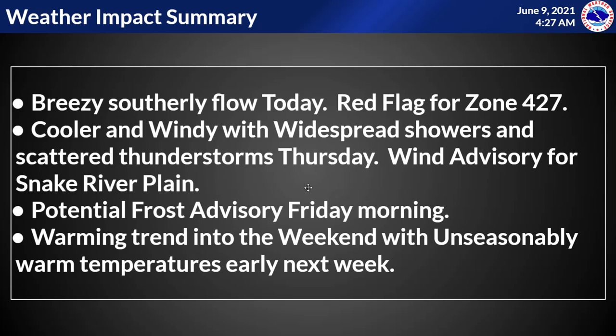So to recap, breezy southerly flow today with a red flag warning out for zone 427. Low pressure trough will sweep across the region tomorrow, bringing widespread showers, cooler temperatures, and windy conditions, and therefore we've issued a wind advisory as well for the Snake River Plain and the eastern Magic Valley for tomorrow. Then as things clear out for Friday night, we could see a potential frost, so I'd have those tarps ready to cover your tomatoes. And then at least late this week, going into the weekend, we should see a warming trend, but by early next week, we'll be into the hot and uglies again, with, not record temperatures, but unseasonably warm for sure.